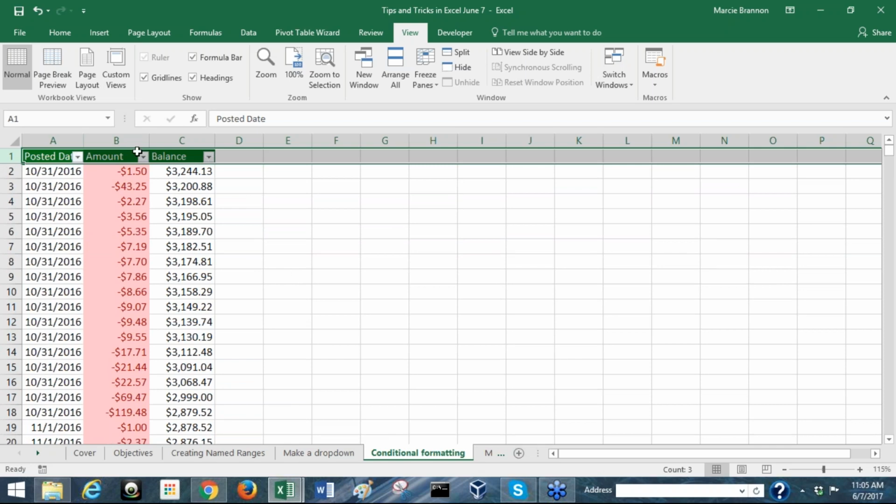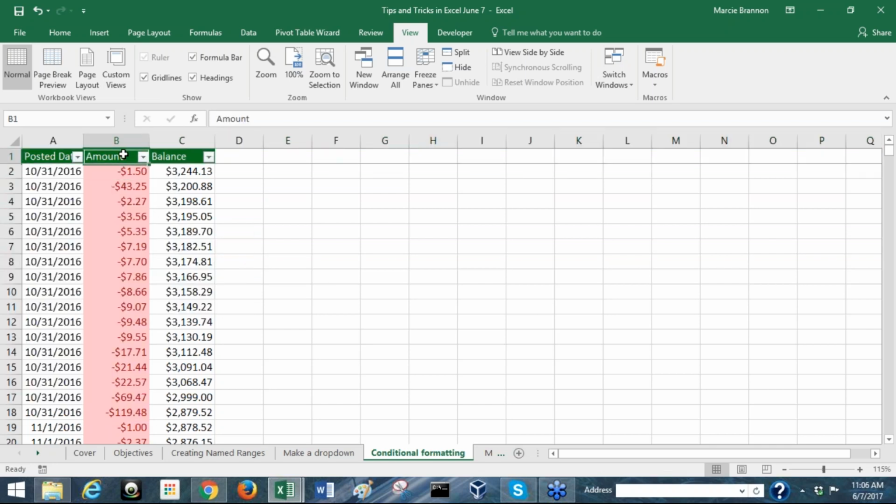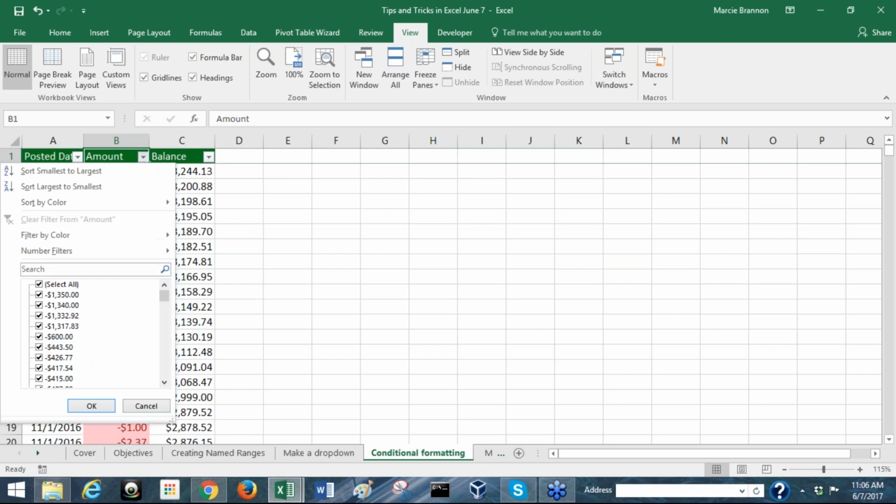Control-Shift-L activates your filters, and Control-Shift-L again deactivates them, so it just toggles back and forth. And then how to freeze the top row. So if I wanted to filter on all the credit amounts, how would I do that?